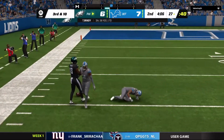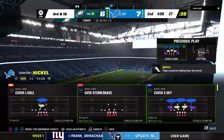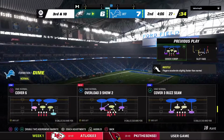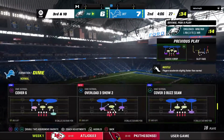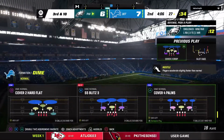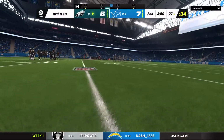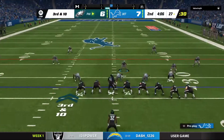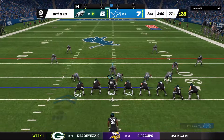And that will be incomplete. Tried to dial up the low one way out there, but it'll be 3rd down. Oh, man, that was close. The opportunity to change momentum, big play, right in his hands, unable to come down with it. A sigh of relief, no doubt, on offense if that fell harmlessly to the ground.